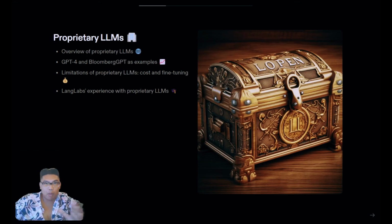Proprietary large language models are developed and maintained by specific companies or organizations. They offer high quality outputs and have been trained on extensive and diverse datasets. However, they may come with usage restrictions and costs. One of the most well-known proprietary LLMs is GPT-4, developed by OpenAI. It has a seemingly uncanny ability to mimic human language and is often used as a benchmark for other LLMs.